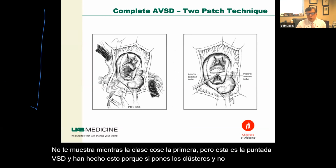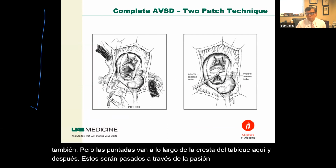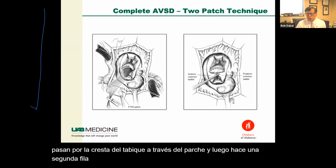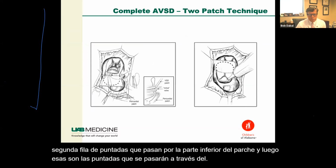But the stitches kind of go along the crest of the septum here, and then these will be passed through the patch. And in terms of patch material, there's a lot of flexibility about what you can use. But the stitches go through the crest of the septum, through the patch, and then you do a second row of stitches that go through the bottom of the patch. And then those are the stitches that will be passed up through the bridging leaflets. And you can see that here a little bit.